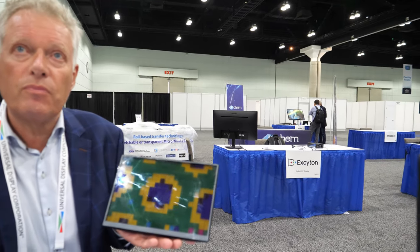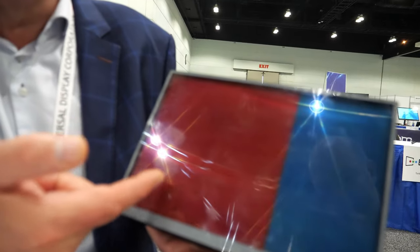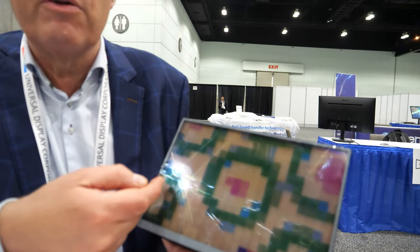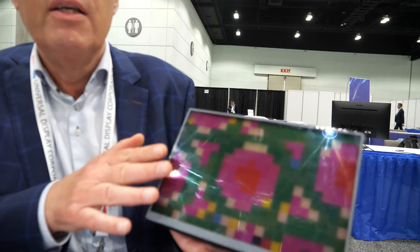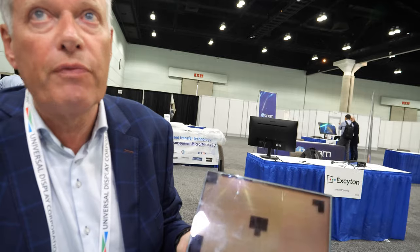Is there a way that this could be matte, or is it glossy, or is there any reflection? Well, whatever you like. This is glossy. You see that there's no coating on the front side, so there's a 4% specular reflection on this surface. But you can add an anti-reflective layer or a matte layer. The best is an anti-reflective layer, so that you don't even have this reflection of the front surface. Nice. That's awesome.